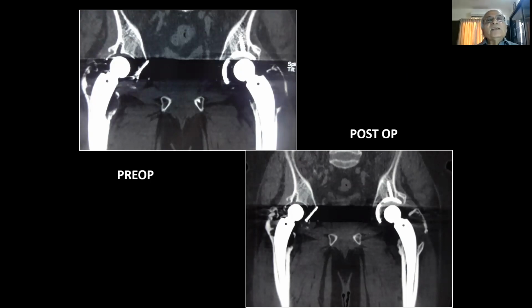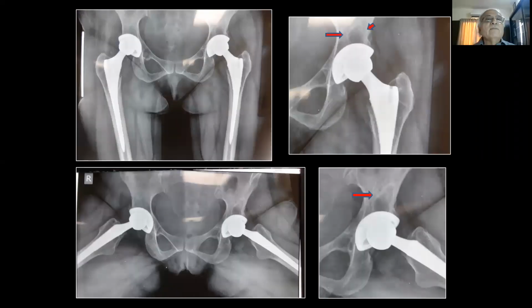This is a patient recently operated by us. A very young girl. You look at this eccentric wear on both the sides. She was totally asymptomatic. Luckily, she came to the follow-up clinic with minor discomfort. She said, there's something wrong, doctor, which I can't explain. Luckily, we picked up the lesion here.